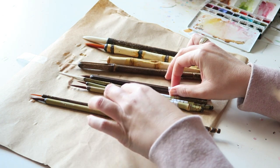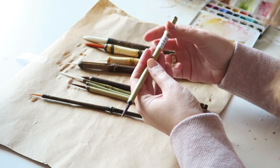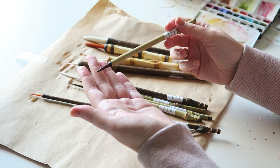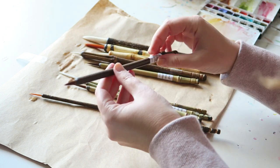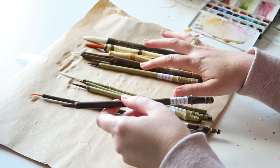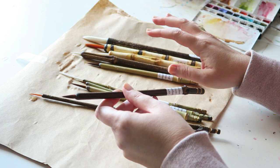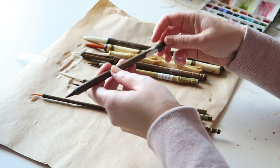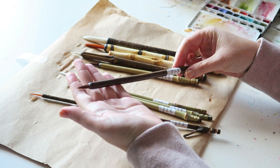Let's move on to this one. This is the small brown synthetic, and this one is $25. I think from the shape of it, this will probably be one of my favorites. This one, also beautiful. They kind of give me a vibe of Hogwarts magic wands. So let's hope they do magic on the paper. This is the medium brown synthetic. This is $50. It's beautiful.